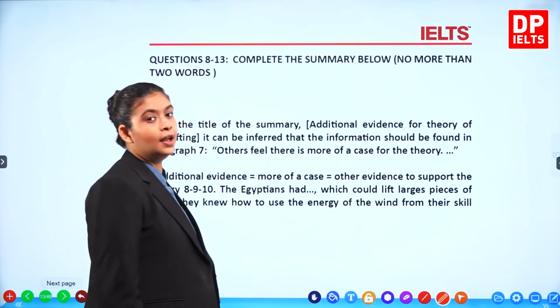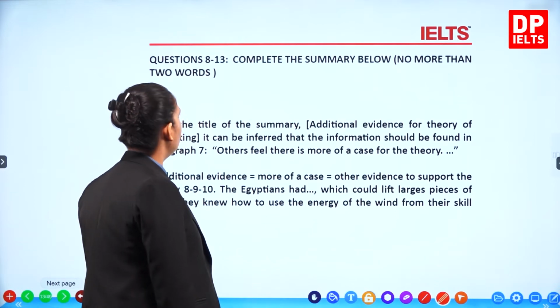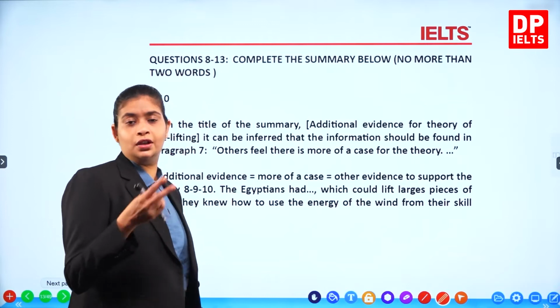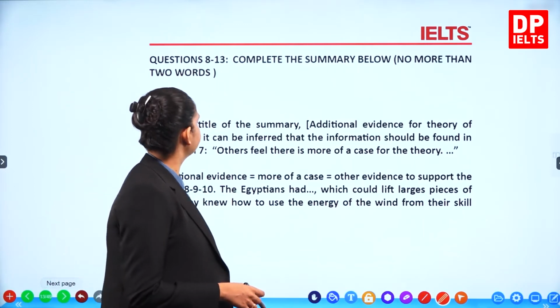Alright, so question number 8 to 13. Complete the summary below, no more than 2 words. So can you write 1 word? Yes. Can you write 2 words? Yes. Can you write 3 words? No. Right?